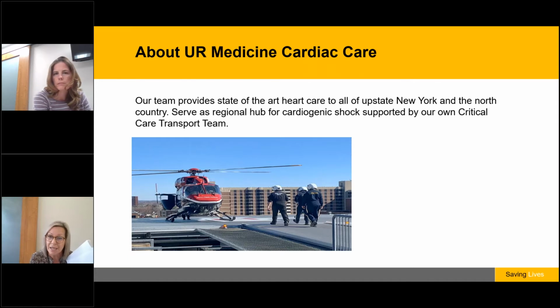When the pandemic came, we thought that maybe our program would be slowing down, but with our hospital becoming a designated COVID facility, we learned that putting patients on VV ECMO, when we adjusted our protocols, we were actually able to save lives doing that. So that helped increase the number of ECMOs that we were doing as well. So just a little bit about what we do here.